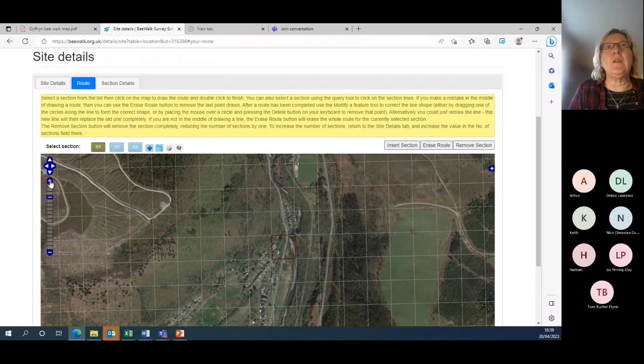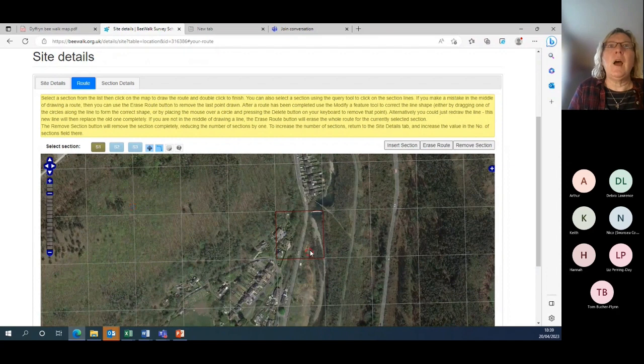But yeah, so basically, what you do with this, this is the bit I have found tricky in the past. It's basically you're just drawing on your sections. So you will have recce'd your walk, you'll know your sections. So it's come up as 3 sections because that's what we put in the site details. And section 1 here is highlighted in green. So we're on section 1 and you can see the cursor has a red circle.